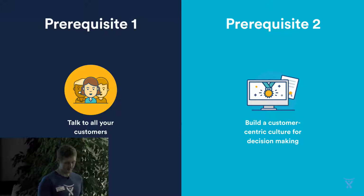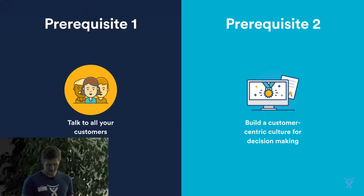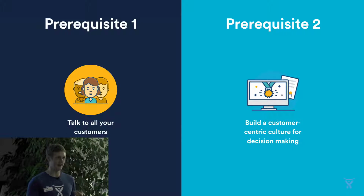So, before we start talking about what you invest in, whether it's features or usability or simplicity or anything else, there are really two prerequisites. One, make sure that you are actually listening to all of your customers and understanding what they're saying. And two, make sure that everybody who has any influence on what you actually do is thinking about what your customers are saying, because otherwise it doesn't matter how good you are as a product manager at understanding the needs of the customers if you can't get the engineers or the designers or your management to adopt your ideas as well.